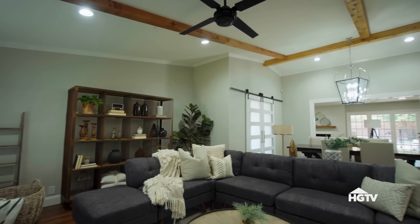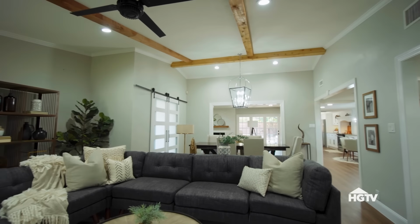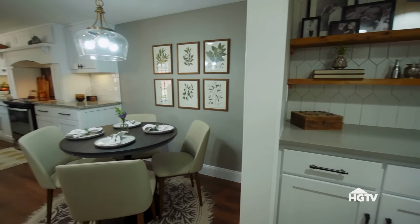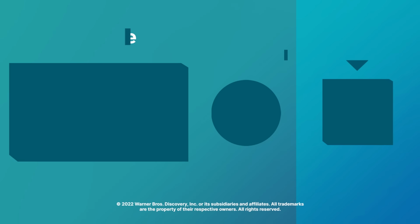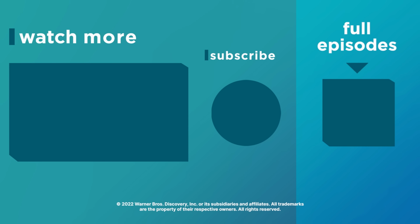It looks so good in here. Jenn's ideas, the things that she's added, the faux beams, I just can't believe that in 2.5 weeks she accomplished everything that she accomplished. We are in a time limit, and we still got the house of our dreams.